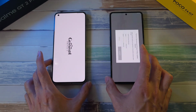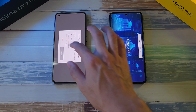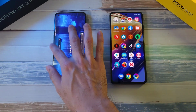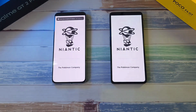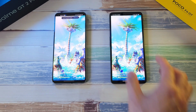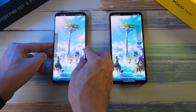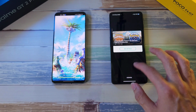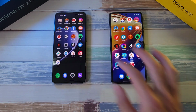Okay, the first test, let's see. Not too sure why, but this one was slightly hit. I'm not sure why I have to accept that one more time, but the F4 GT was a hit. And now let's go on to Pokemon Go. Looks like the F4 GT is going to be ahead of the GT2 Pro.